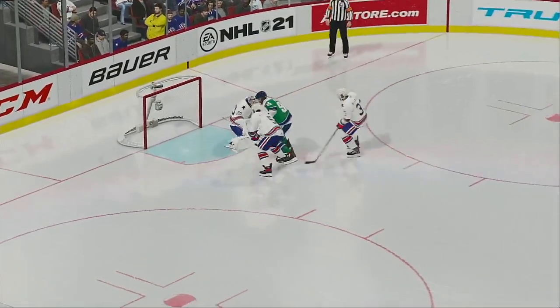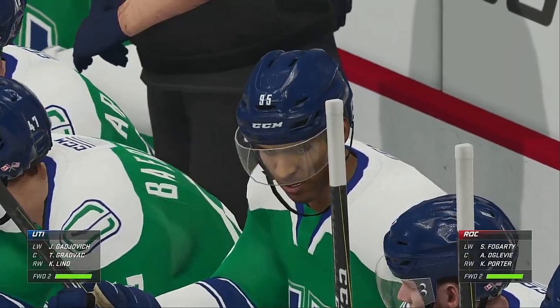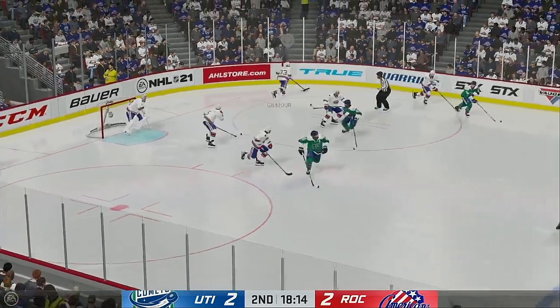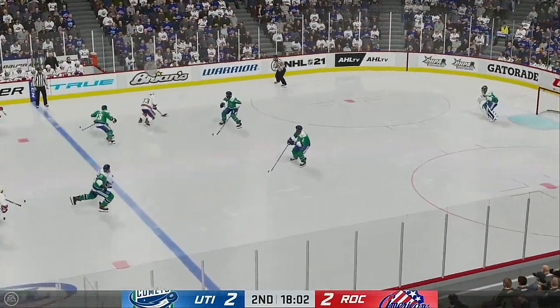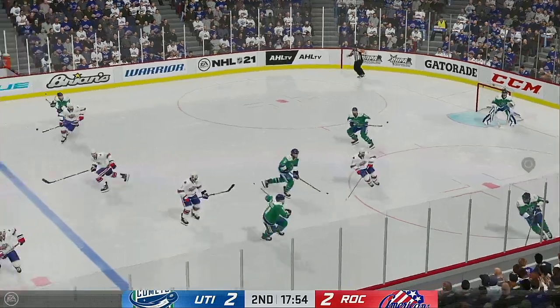Tokarski's ability to read the play helps him out here. The odd man rush means a dangerous chance, but he's right on it. Still plenty of time left in this frame. The next goal could be a big one as we are tied. Puck is dropped and he wins the draw here in the defensive zone. Gilmore's taking it from his own end. Kind of lost control for a second there, but regains possession. Utica's got the puck.